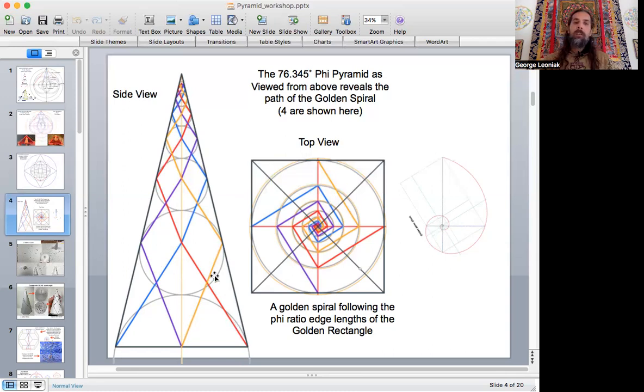You can pick any one of these colored balls or segments and work your way around and follow and trace out the outline from the back to the side to the front, etc., as you work your way around.